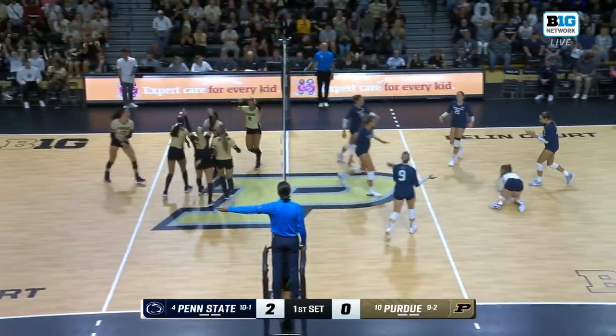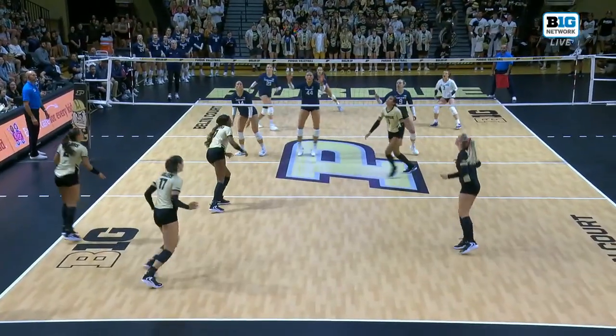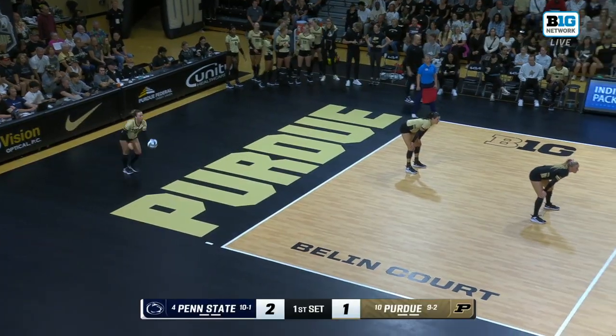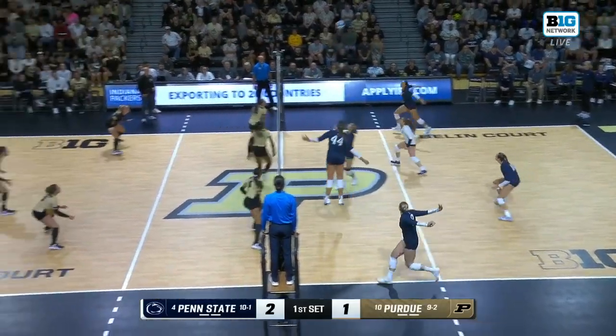The middle. An absolute rocket from Raven Colvin. See this girl in action live, and here it is. Her first swing out of the middle, Raven Colvin. Did that ball go down, or did she get off the ground fast? There might be a dent on the floor from that swing.